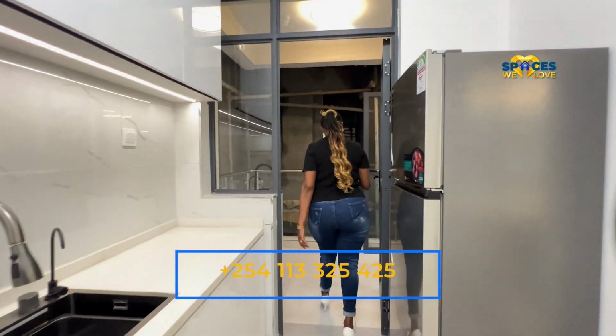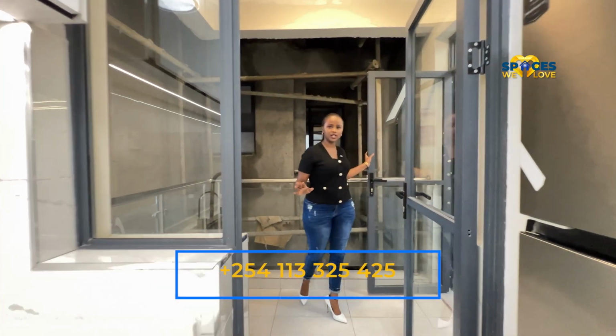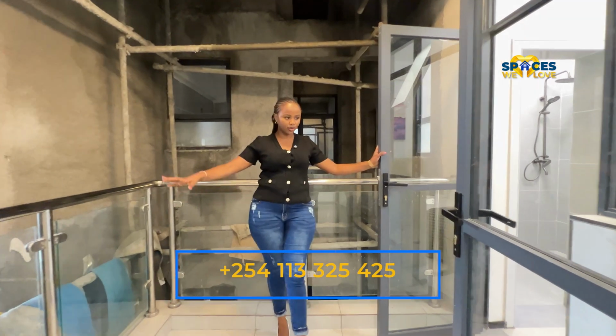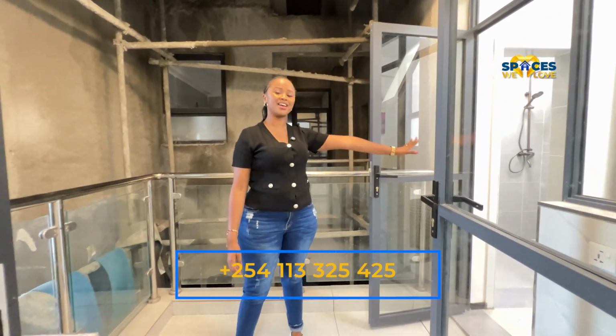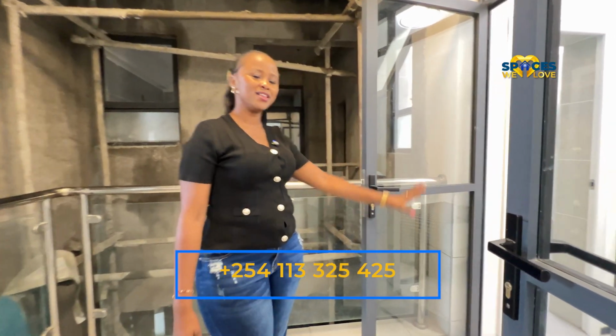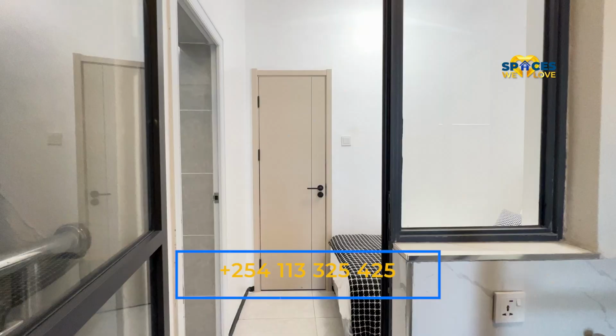Then on this other side, this is a 3-bedroom plus DSQ that I'm showing you. We have your laundry area right here, and on my left side is where we have the DSQ, which comes en suite as well.